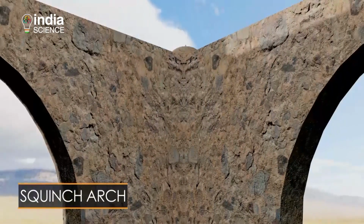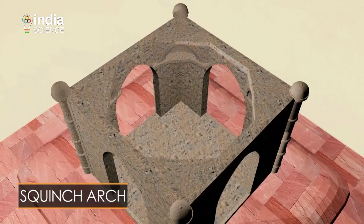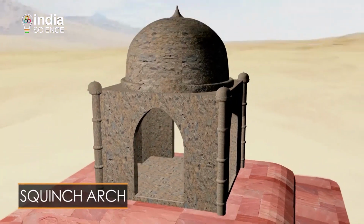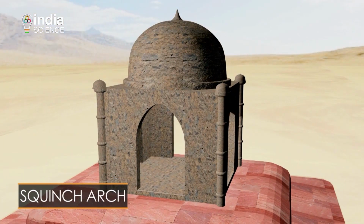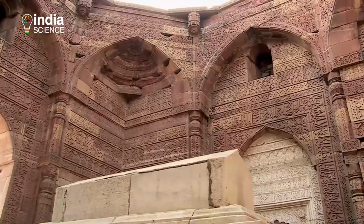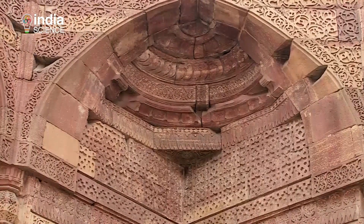So what is a squinch arch? In architecture, it is a construction filling in the upper angles of a square room so as to form a base to receive an octagonal or spherical dome. This is considered as the first monument in India to use this technique.